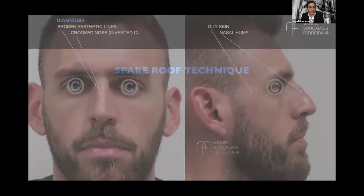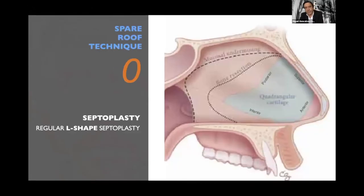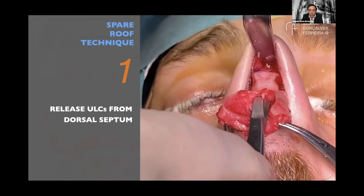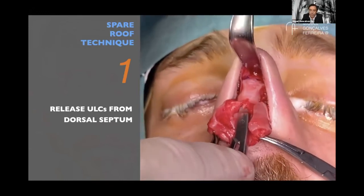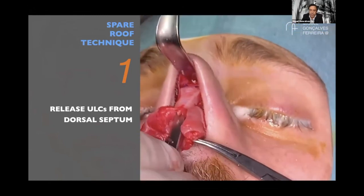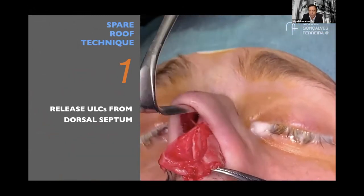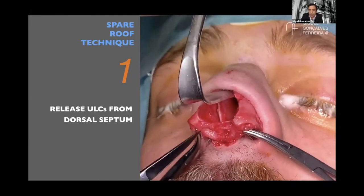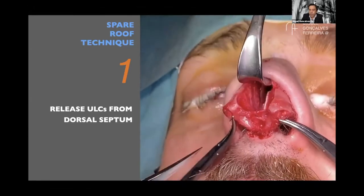So the Sparrow technique itself, of course, this is step zero. We always do a classical L-strut septoplasty, whatever the deviation is. We just have to spare the superior and anterior parts, as you can see here. So we always do an L-shaped septoplasty. And then this is the first step. We go all along till the ethmoidal point. It means till after the beginning of the nasal hump. And we just release the upper laterals from the septum, as you can see. So we create a gap at this point without touching the perpendicular plate of the ethmoid.